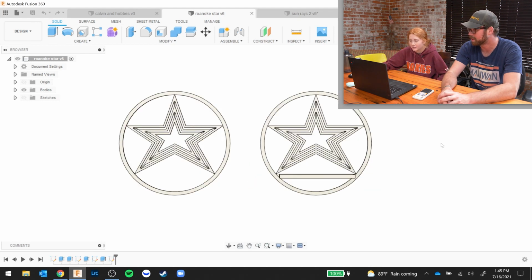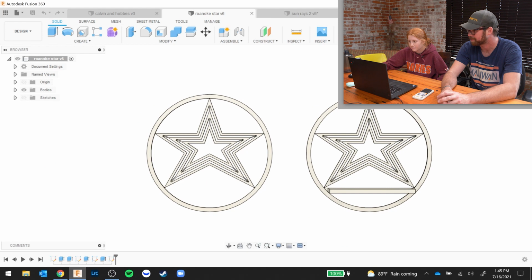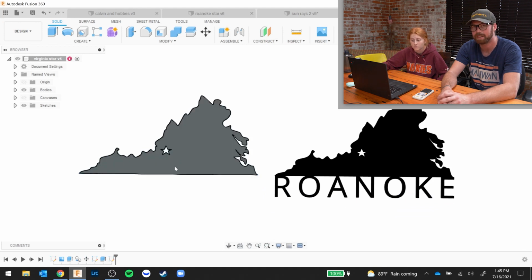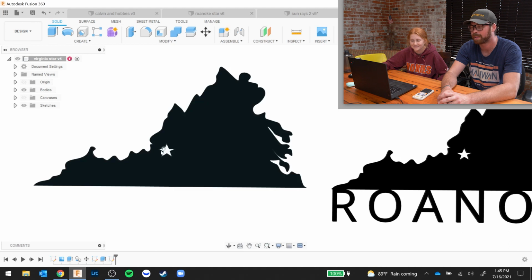What we could do, as far as the Virginia one is concerned, is whoever comments their state the most will get a version made for their state. And the capital of that state? We're not making a star cutout for everyone's hometown, I'm sorry.